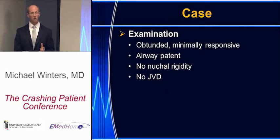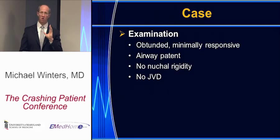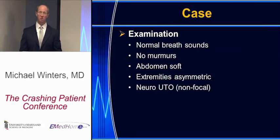On physical exam, she was obtunded, minimally responsive, but her airway was patent. No nuchal rigidity, no jolt accentuation, no meningismus. She didn't have any jugular venous distension. Lungs were clear bilaterally, cardiovascular, no murmurs. Her abdomen was overall soft, extremities unremarkable for any asymmetry, and we really couldn't get a neurologic exam other than pupils and some minimal cranial nerves and reflexes, which were all unremarkable.